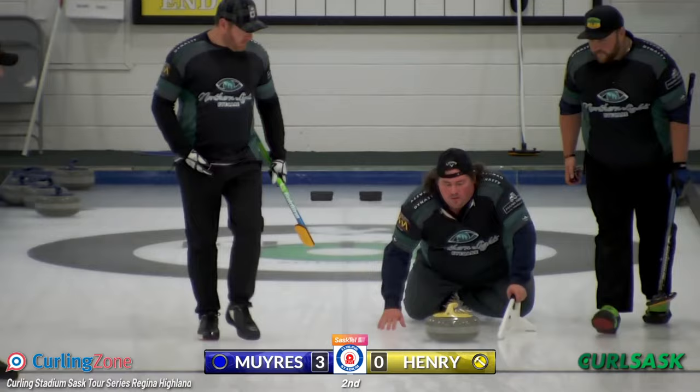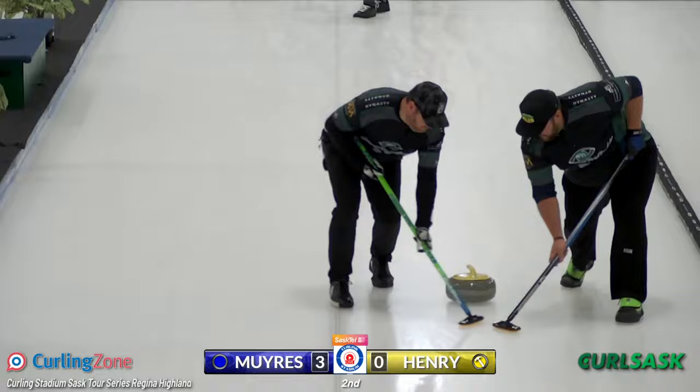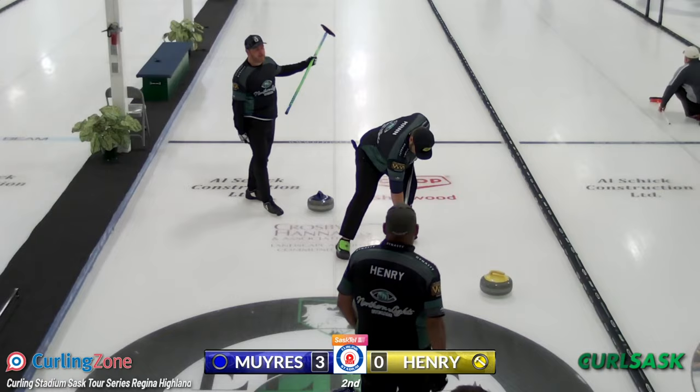A little hot early. You might get lucky with a bump here. Yeah, stay close, boys. You want to get by that guard. I don't think we did. You know? Actually, the weight was pretty good, too. Jeez.